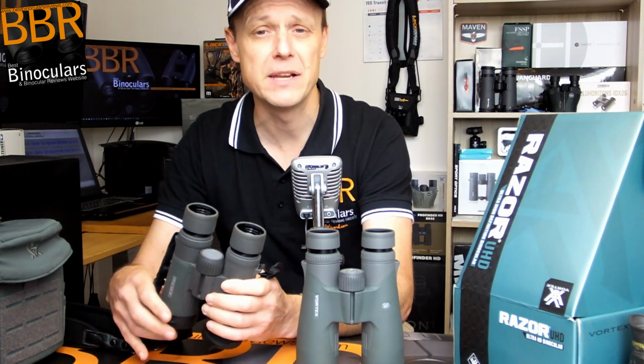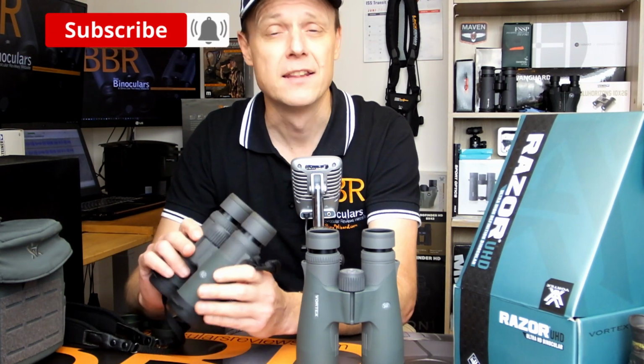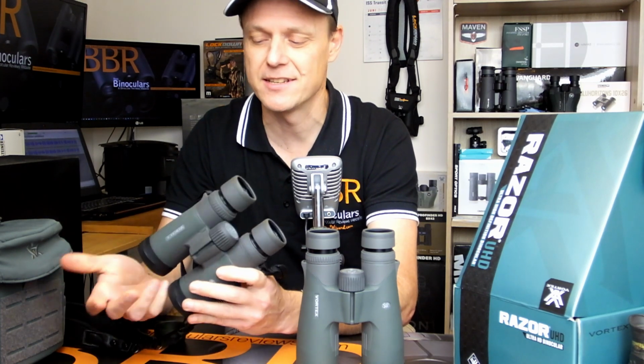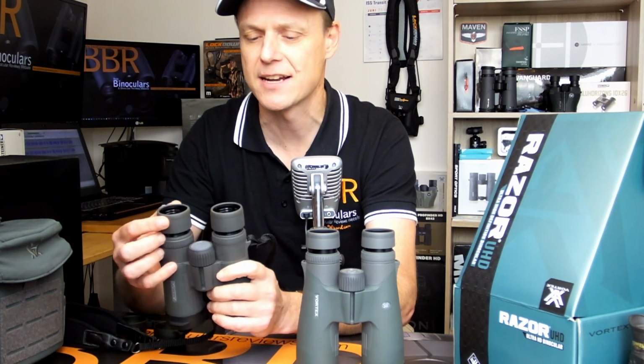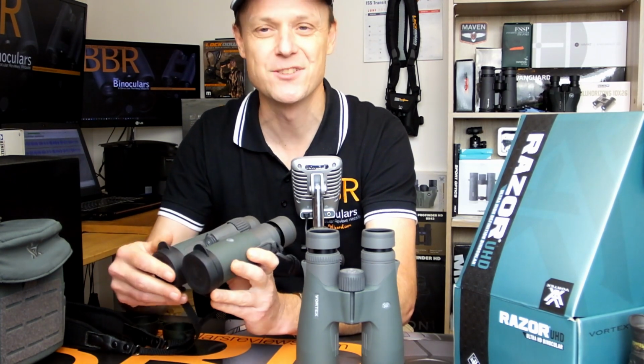And so invariably, when I'm going out and I'm not testing a binocular, I'm taking my own pair with me. This is the one that comes with me. So I can definitely vouch for its longevity because it's seen a lot of action and it still looks pretty good. You can see some of the rubber out there is sort of getting discolored. Perhaps I should clean it a bit better, but in my eyes, I look after it.